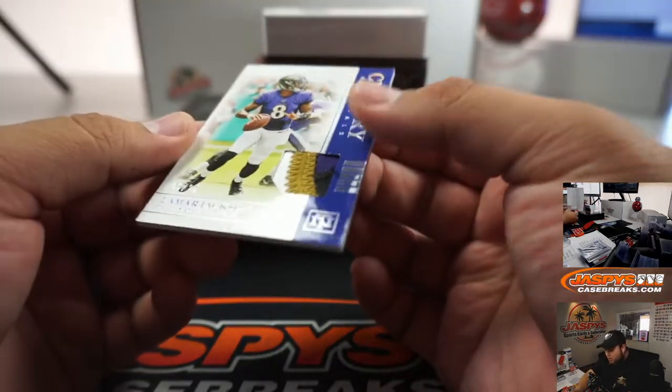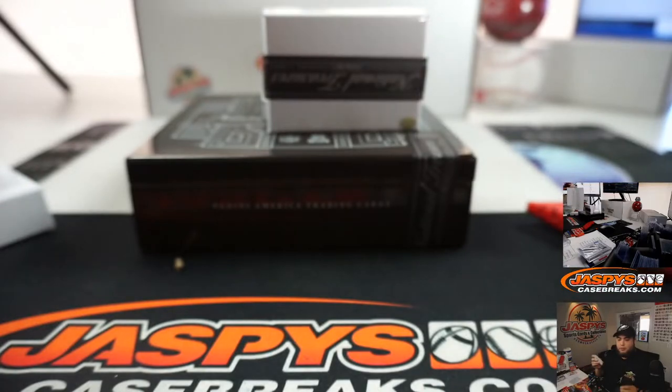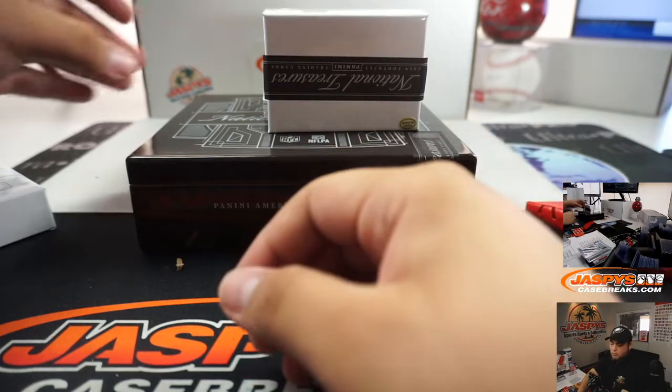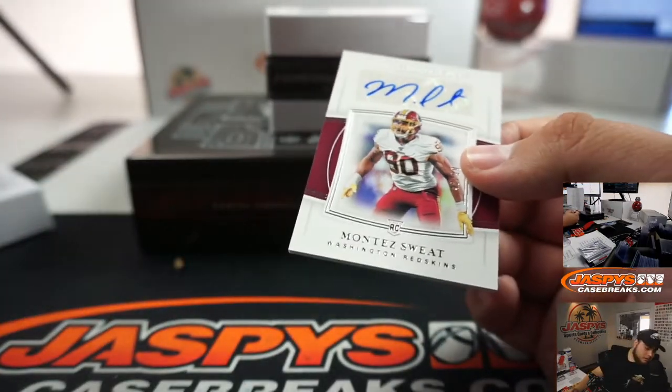We got a Lamar Jackson. 5 out of 25. Nice. 1, 2, 3, 4 color patches. This one's sticking out. Ravens going to Monty. We got Montez Sweat, 48 out of 99 for the Redskins, going to Patrick.